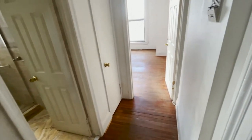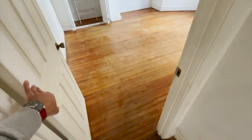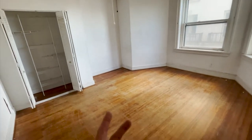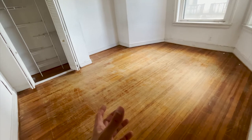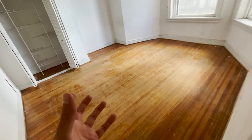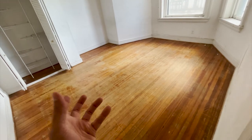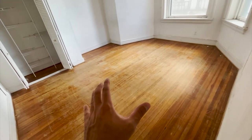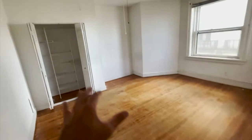We walk back here. This would be the master bedroom of the two bedrooms. So again, the flooring, we need to knock all this out. My goal for the flooring, if it fits the budget, is to do a white French oak flooring, or at least that type of color. So that's a very, very light oak. That's what the goal is here.